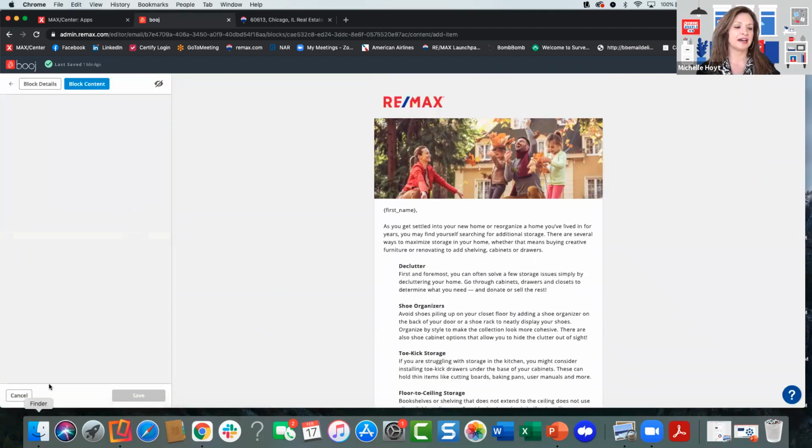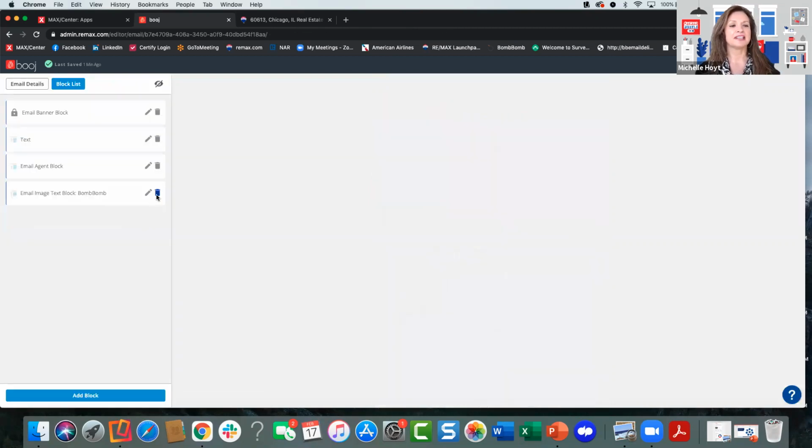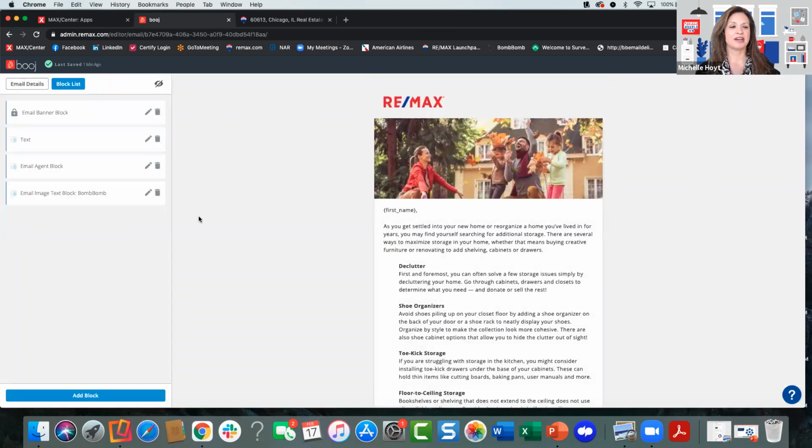Let me just remove that. I meant to hit the trash can. Yes, I want to remove that. But you'll notice some of these other options. Please play around with those.